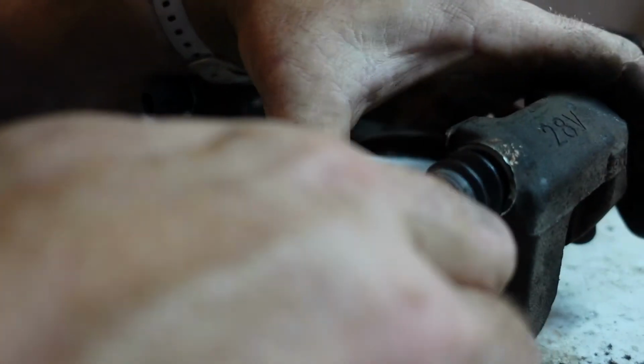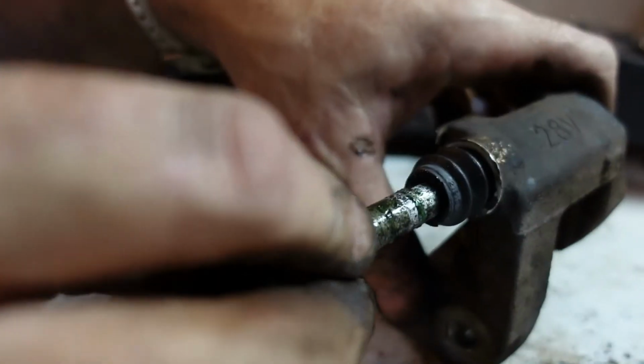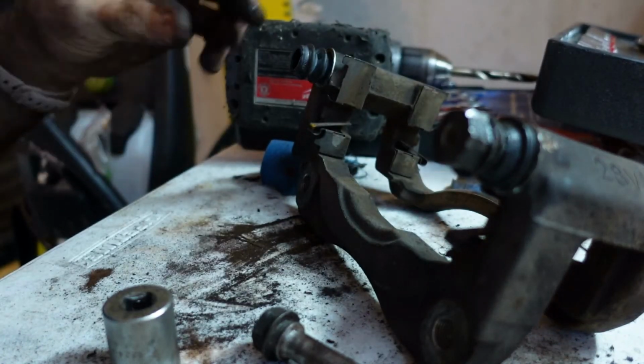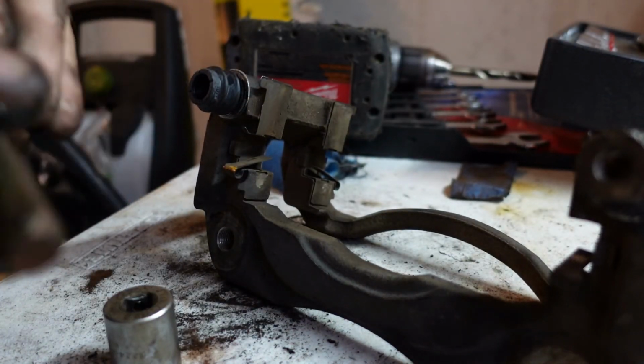Come on, baby. I think it's got some air in it at this point. Yep. I may have hydraulicked it. It may have too much grease. Alright. Come on. Get in there. Alright. Now she's in. We'll just need a pick to get the boot on the pin.